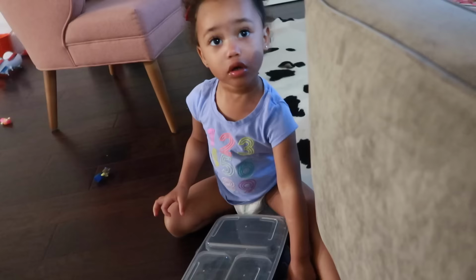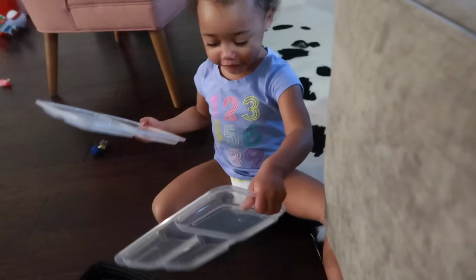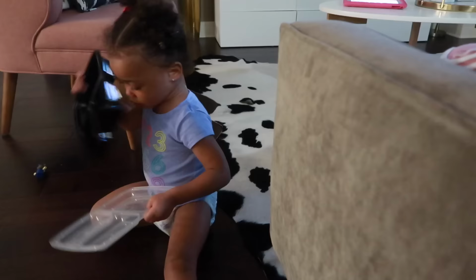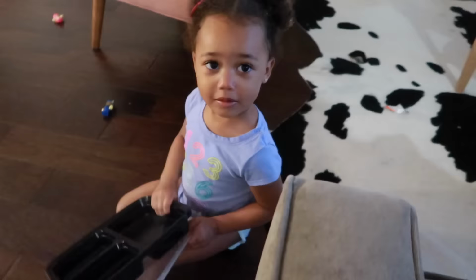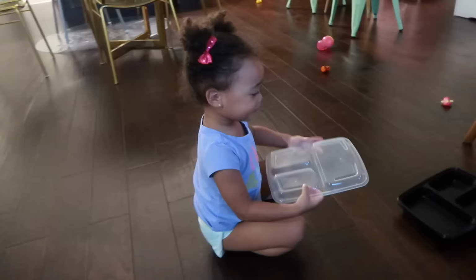So Ziya has decided that out of all of her toys in that toy box over there, she would rather play with the meal prep containers. What? You got some stuff? Are you getting bored? Is that the problem? Are you ready for dinner now? Dinner. Oh! This is a plate. That's a plate.